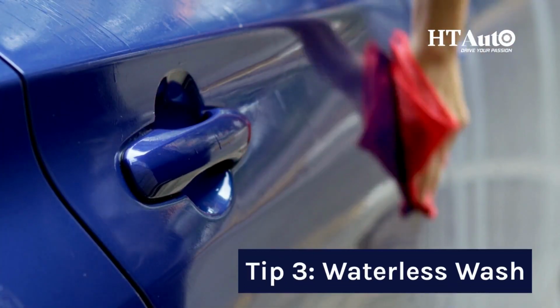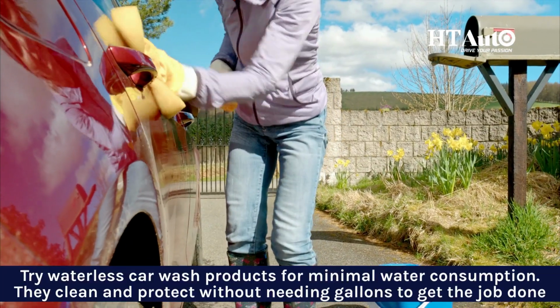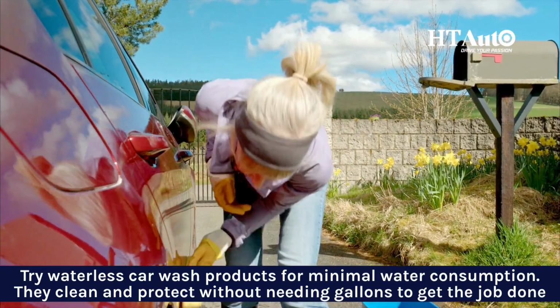Tip 3. Waterless wash. Try waterless car wash products for minimal water consumption. They clean and protect without needing gallons to get the job done.